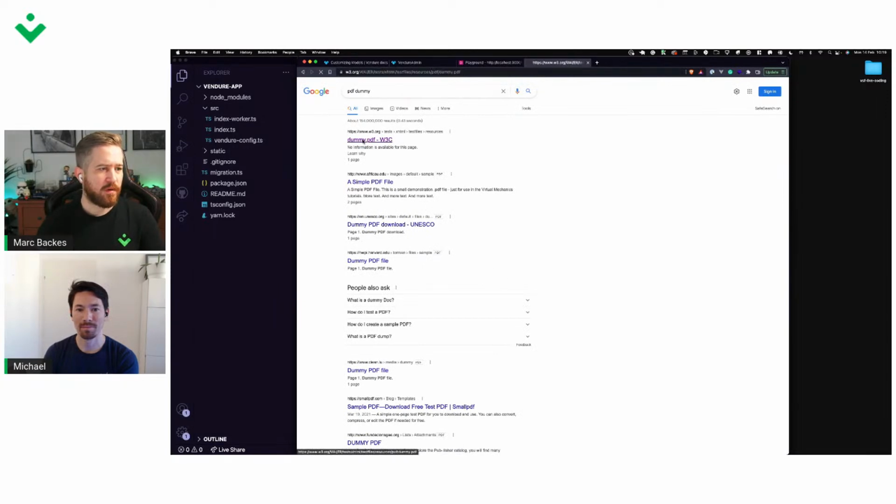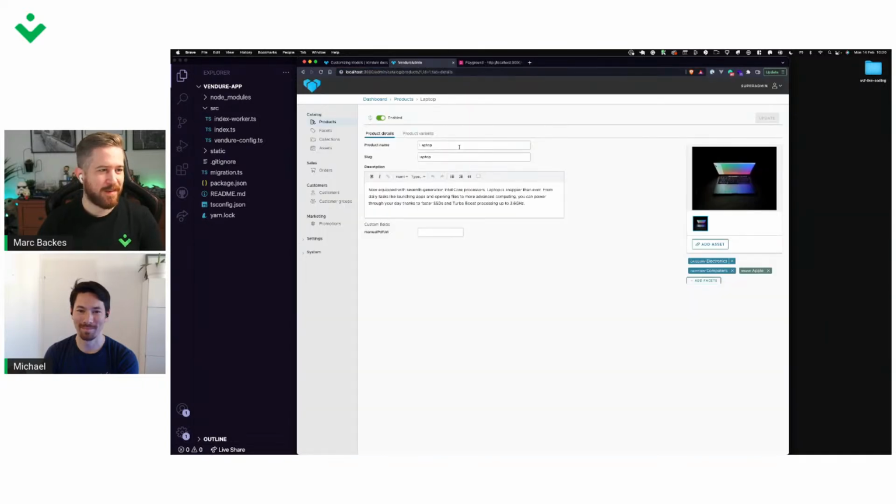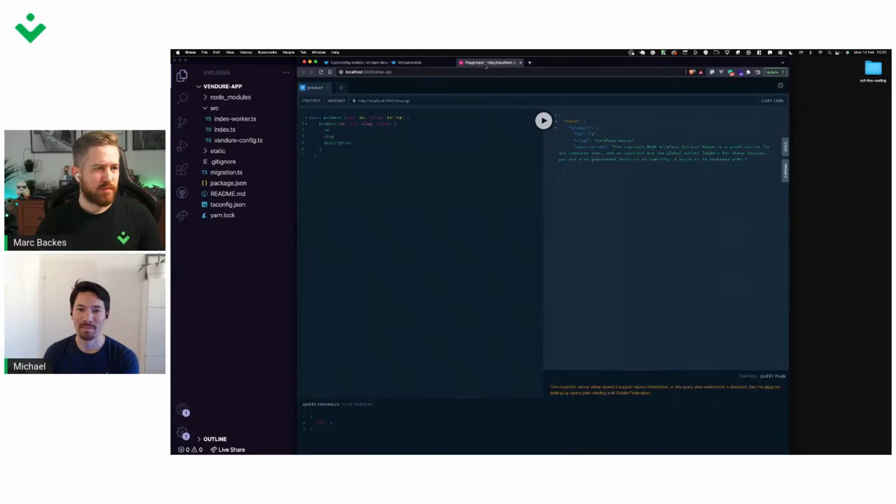We have one on W3. I will just copy this as I don't have a real PDF ready. It doesn't really matter. In our demo, I will just update this. Okay, now I would suppose.